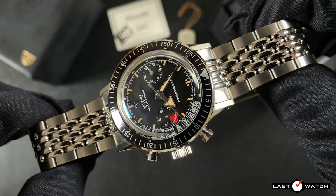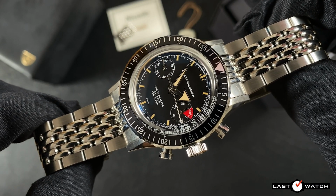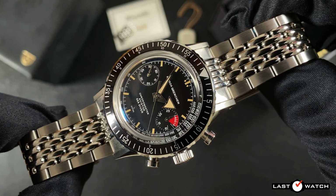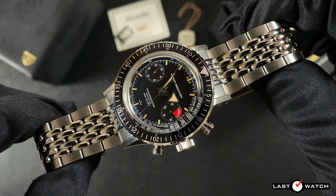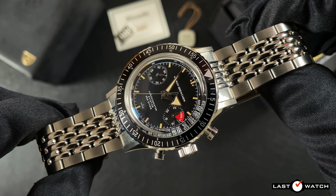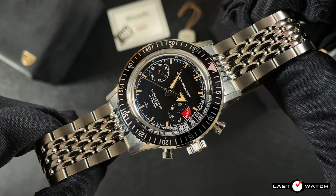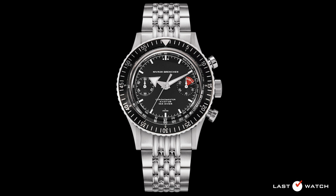The automatic Chronomaster Aviator Sea Diver starts at 1,755 Swiss francs. That's $1,942 or €1,720. Strangely, they don't have a price in sterling on their website, but I did the maths and it comes in at a little over £1,400. This bracelet version is 1,940 Swiss francs, a little over £1,550.